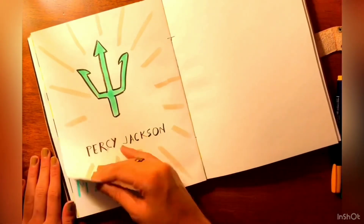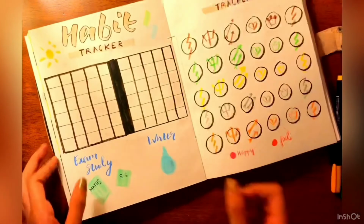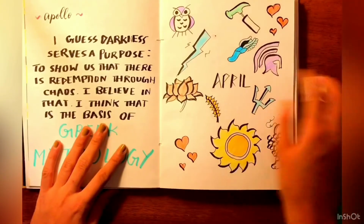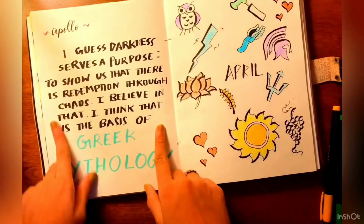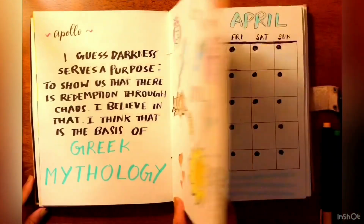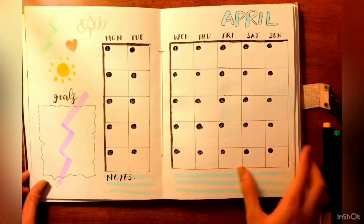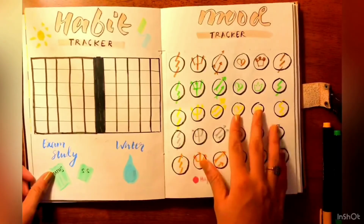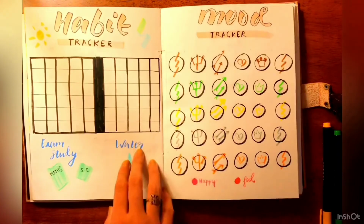April plan with me. So I will just go through everything once. We started out with this and this quote. Next we did our monthly spread, monthly layout, and we did our goals, mood tracker and habit tracker.